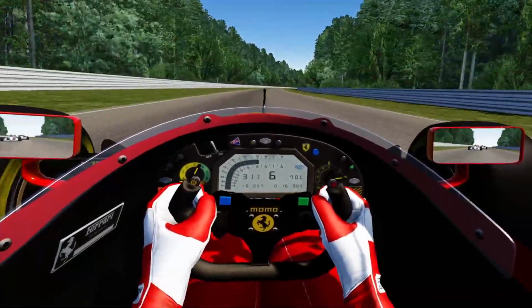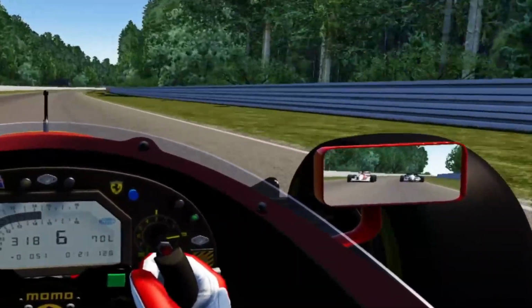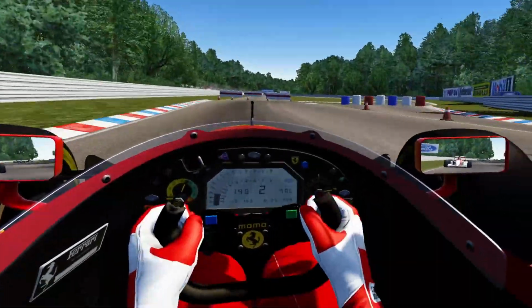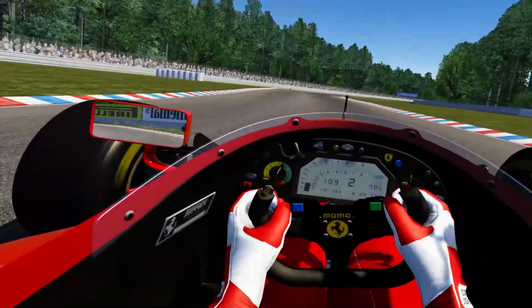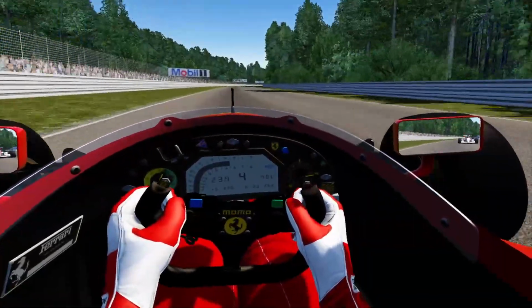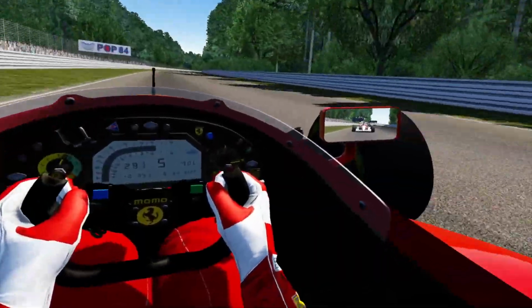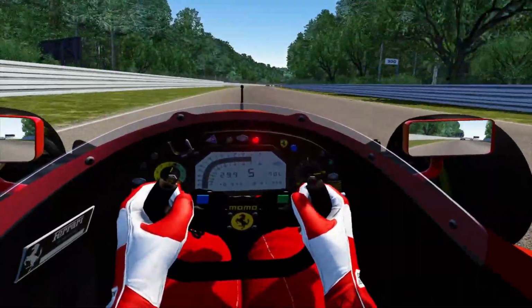These guys behind me are not backing off. In fact, they're actually really close to me now. Got McLaren and what looks to be a Tyrrell for some reason. Oh God, don't. I thought it was going to dive on me there, and I thought, no, please, please don't. Have mercy. Do you hear what I hear? I'm seeing what I'm seeing.